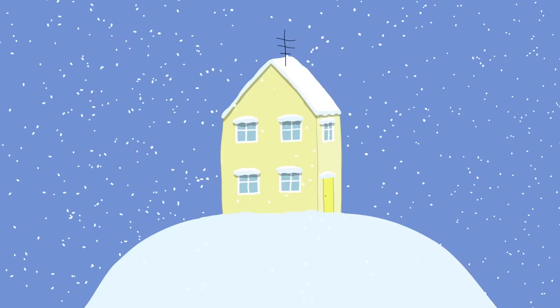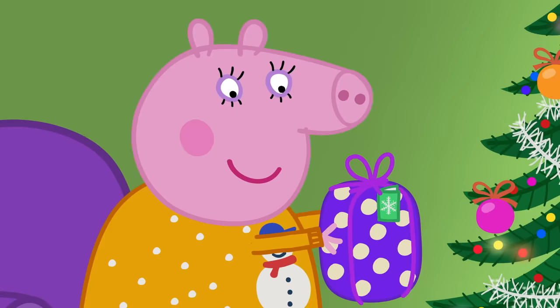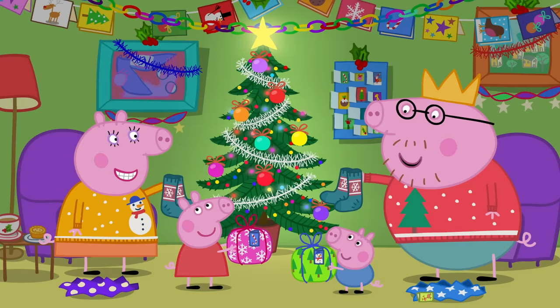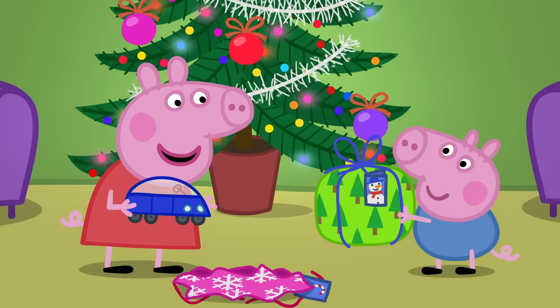Christmas at the hospital. It is Christmas Day. Peppa and her family are opening their presents. Ah, yes. Socks. Just what I always wanted. Oh, I've got socks too. Lovely. I wonder if you've got socks, Peppa. I hope not. Hooray! A toy car! Vroom, vroom. Don't be sad if it's socks, George.